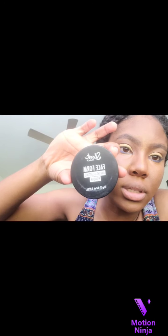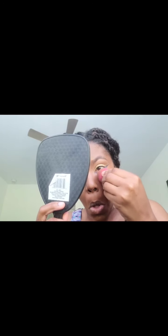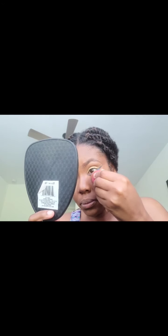So this is my foundation, Sleek Face Foam Baking and Setting Powder. Got this off the Pretty Little Thing website, and I'm just going to be baking my face right now, being that bronzy goddess that I like. Remember guys, you're gonna press it into your skin. Just tap it.